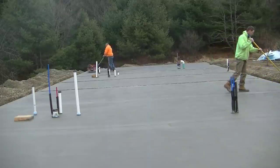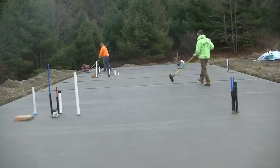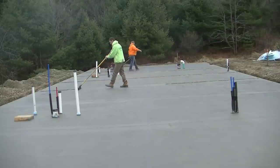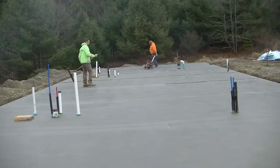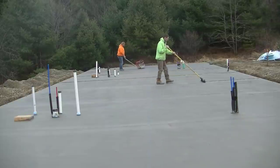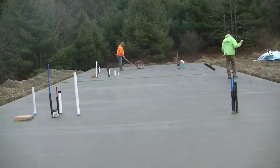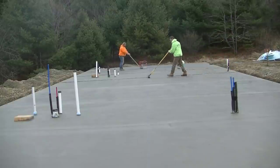But this is the basic process. We power trowel our slabs, whether it takes one guy like on this one or a couple guys depending on what we're doing. And then we get the saw cuts in the same day. The saw blade goes down about, and this is a 6.5-inch blade on that, so it'll go down about 1.5 inches. So it works really good on slabs up to 6 inches thick.